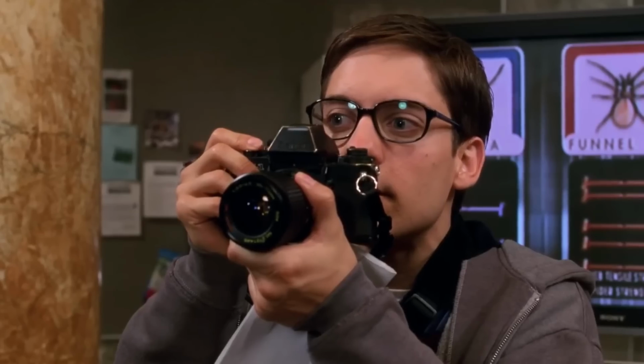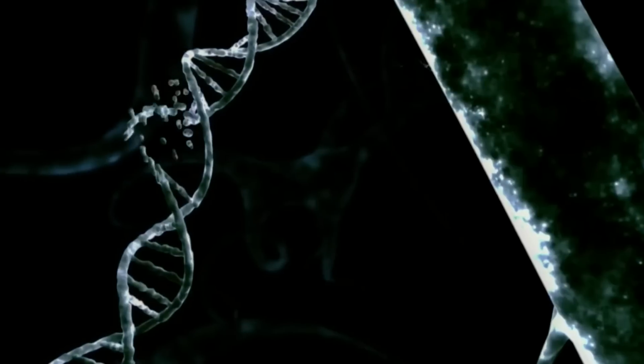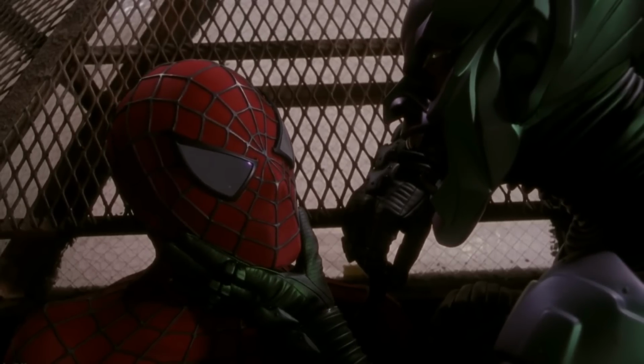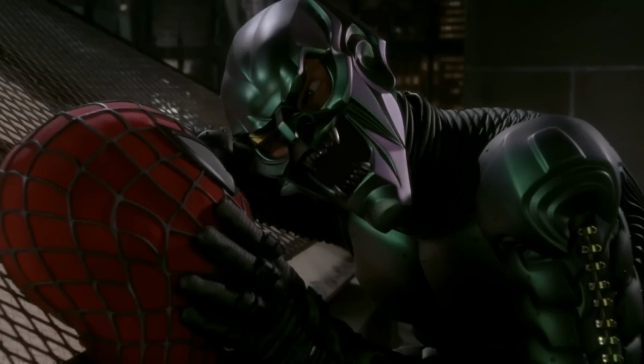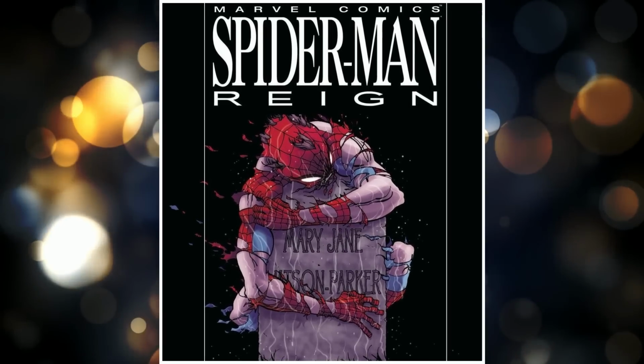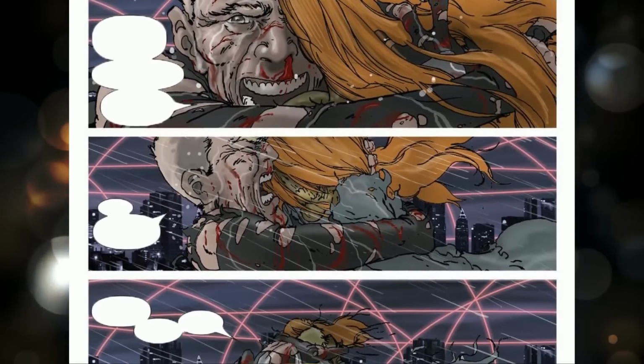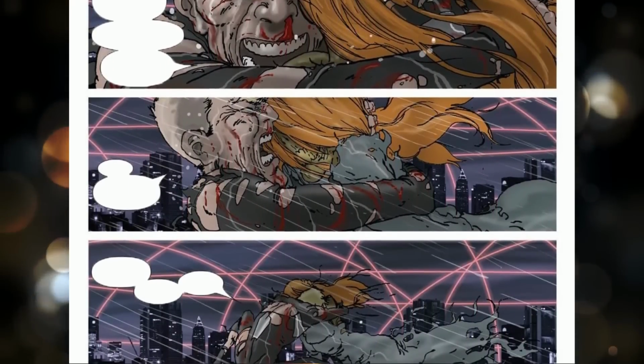After being bit by the spider, Peter Parker had to dodge hospitals or blood tests that helped him evade any scientists or doctors who would want to experiment on his body or reveal his true identity to the world. His children would also inherit his powers, but this particular feature even got him in a horrible situation during the events of Spider-Man Reign, wherein Mary Jane died after exposure to his radioactive bodily fluids.